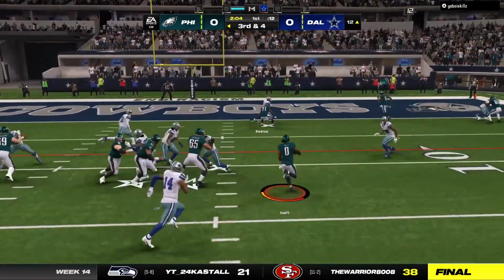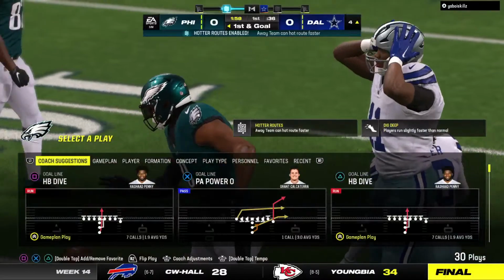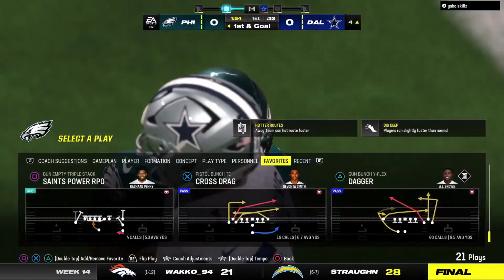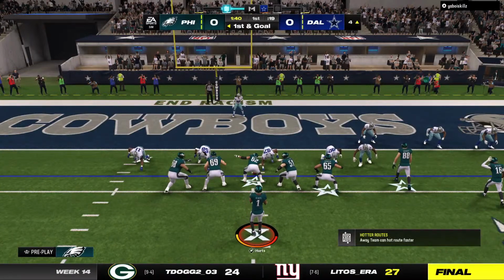On 3rd down, here comes Swift. And he's able to pick up the first before he's brought down inside the 5 at the 4. 42 yards rushing for him now on just 6 carries to this point. A stop there on 3rd. They could have held him to 3 on this opening drive. Now they have to bow their necks on 1st and goal.